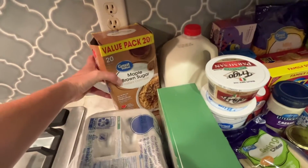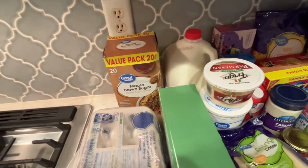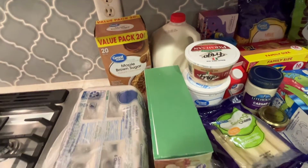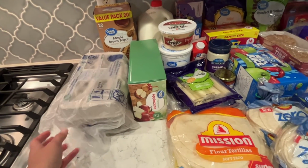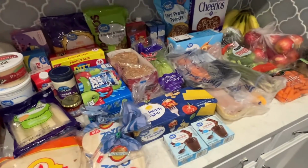snack. And then Zachary's also been really into oatmeal. So I get these packets and then I add in regular oatmeal also to make it a little bit less sugary. And then 2 packs of eggs. We go through about 2 18 packs a week almost. So definitely love eggs. We eat tons of eggs. So here is all the groceries.